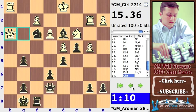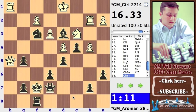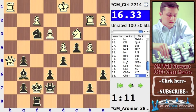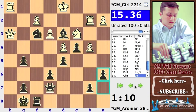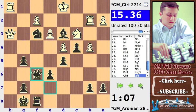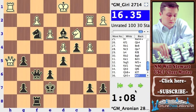If black isn't careful, whatever he does, a6, maybe he's going to get into a little bit of trouble here. But even still, maybe black could walk into a draw. But a6, Aronian's too good for that. So he plays queen f6 so that if there's a check, his king just runs to a safe square.